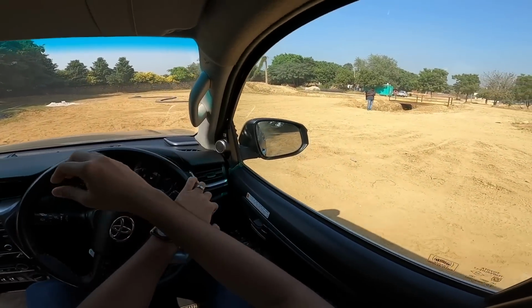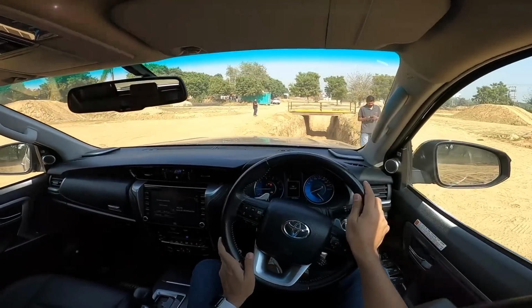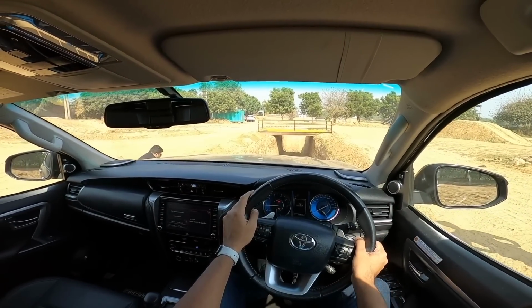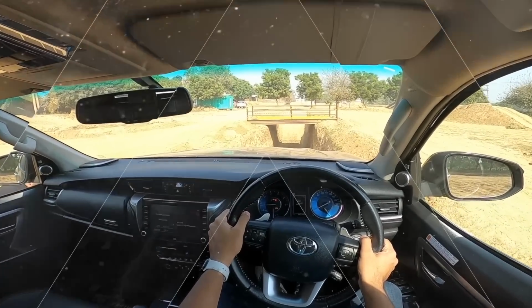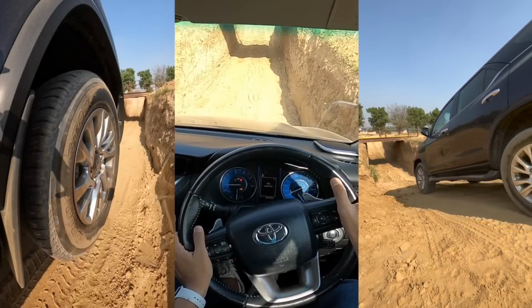And this is the next one, which is similar to what we did, but it's the opposite way instead. Okay, under the bridge drop, and here we go. Honestly, I don't even feel the need to put any input on the accelerator or the brake because the car does everything on its own.